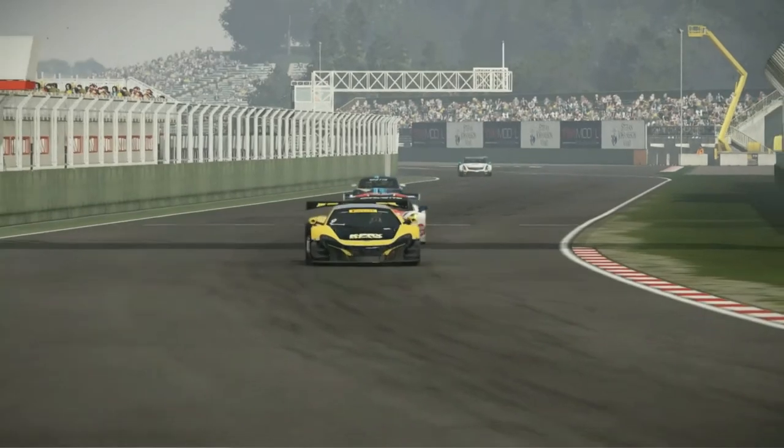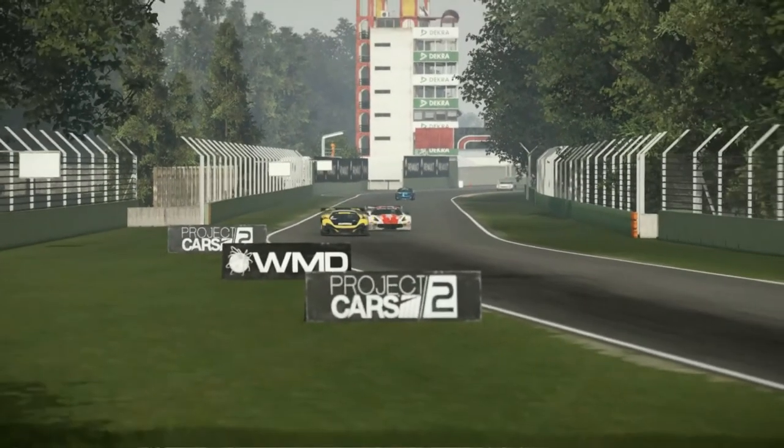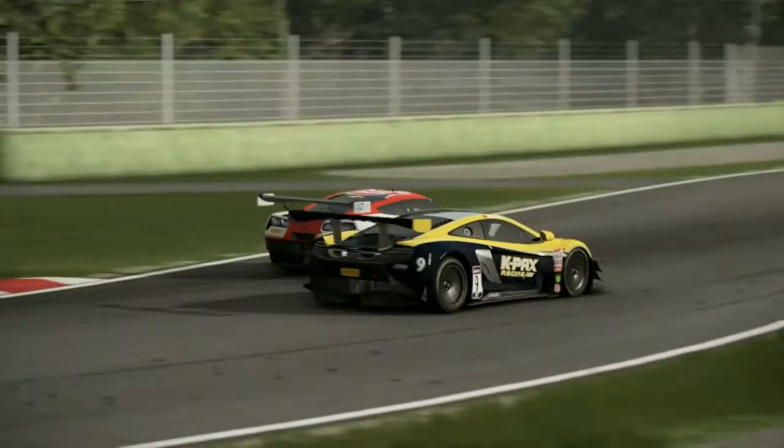He and Jeske are really going at it for second place overall, with Jeske defending over Thornhill, and they're going to be coming down into Tamburello. Thornhill might be able to have the chance here to take the position, and he does. He moves inside, and Marcel Jeske cannot hold him off. They go side by side through Tamburello, but Thornhill is through and has set his sights on first place.